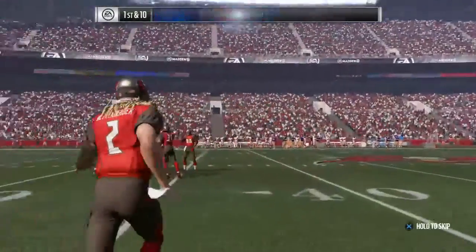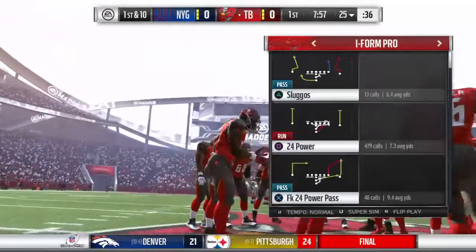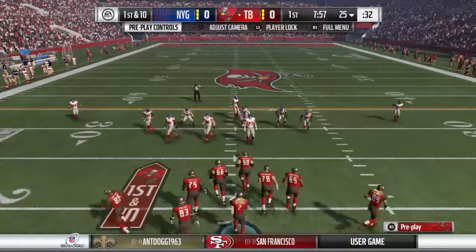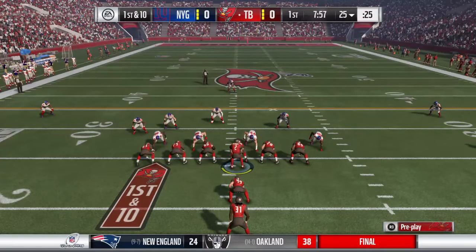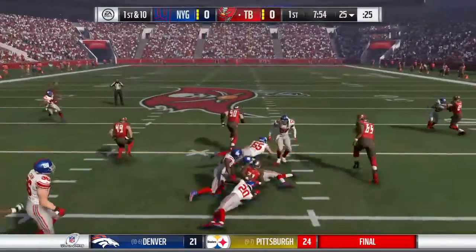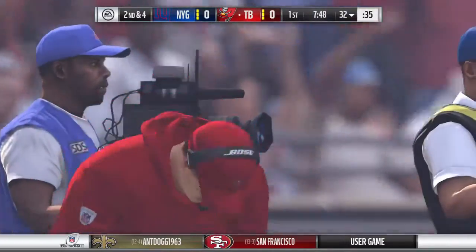So out come the Bucs now for their first drive. And a glance here at the vet. He's got a lot of years under his belt in the National Football League. Hey, tight end's right. Watch tight end. We got three, fellas. We got three. All right, Leopard. And they'll go on the ground. And he'll push his way forward to about the 32. It's a 6-yard gain on the ground, and that'll make it 2nd and 4.